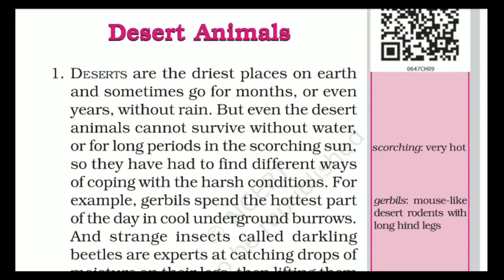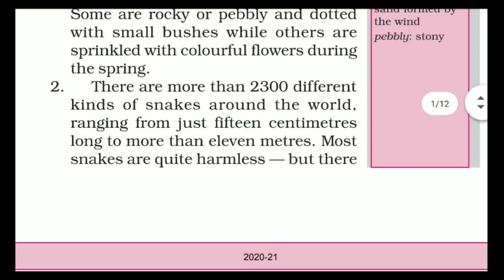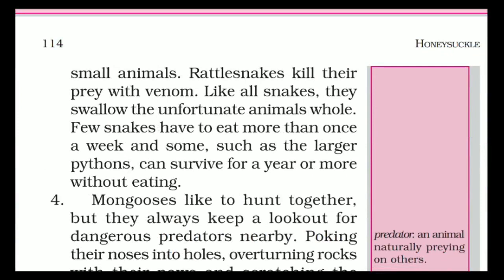desert animals also cannot survive without water. As we know, a desert is a very dry, sandy place where we can hardly find water, ponds or an oasis. So not all animals can survive there, but still there are gerbils, darkling beetles, and some other animals we have seen, like rattlesnakes and mongooses, right? And today we are going to see some more animals which can survive in these desert areas.